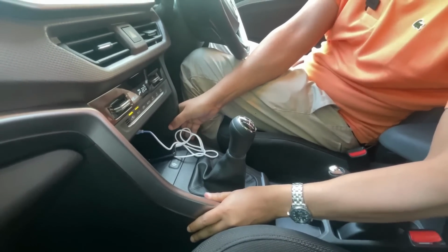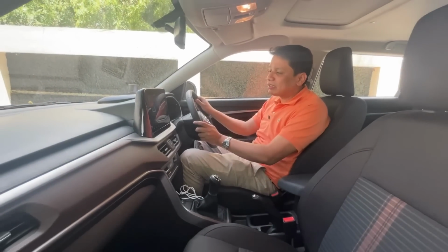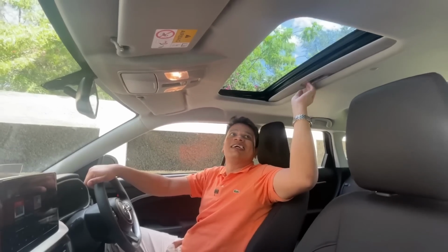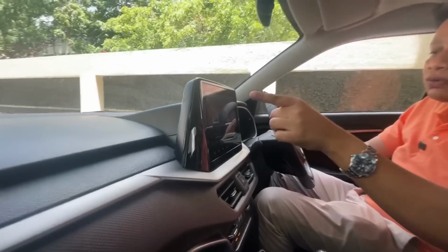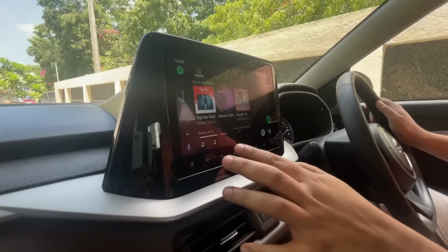I'm applying a lot of pressure, but even then it feels very nicely made, so it's quite a well made interior. Lots of features to talk about. Finally, you get a sunroof. A lot of people have been asking about it, and Maruti's finally given it on the Brezza, so that's a very good touch. You also, of course, get a 9-inch touchscreen, and it's quite nice to operate. Apple CarPlay and Android Auto are part of the kit, and very easy to use.